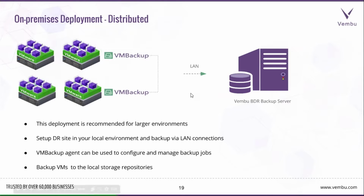So when it comes to distributed deployment, let's say you are running several VMware environments with several ESXi servers and vCenters. If you are unable to manage everything from the single Vembu VMware Backup server console, you can have dedicated VM backup agents installed inside the ESXi for each ESXi server. So you can simply configure the backups of the respective VMware environment using the respective Vembu VM backup agent console, such that you will have better manageability towards backup configuring of multiple environments.